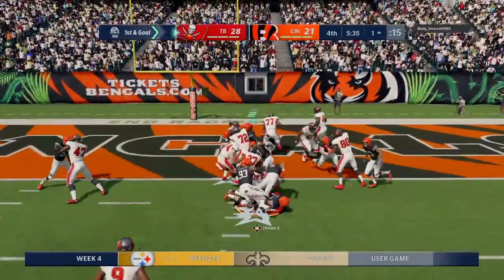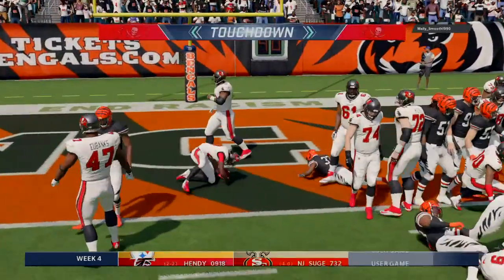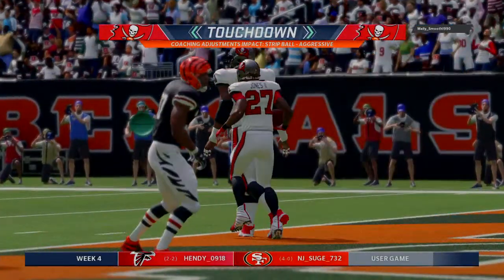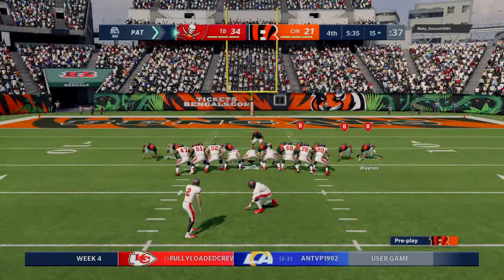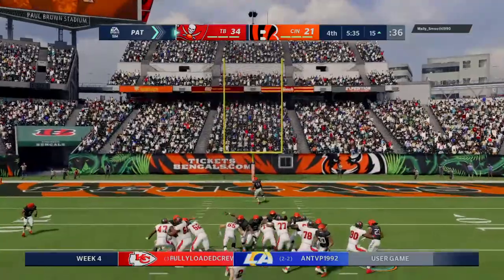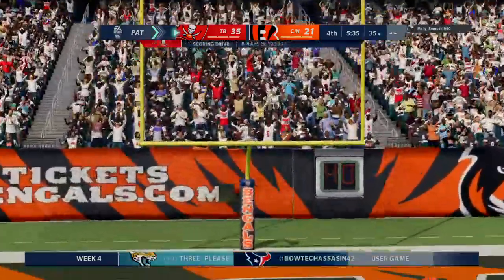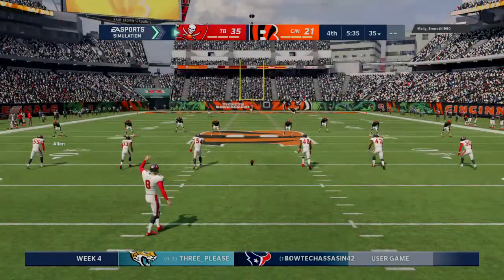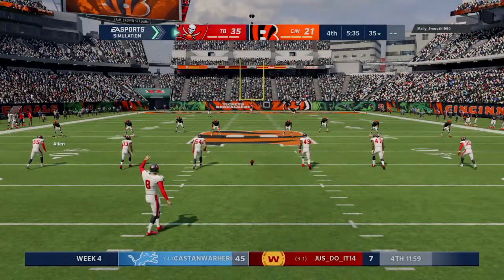They'll try and run it in with Jones. And he's into the end zone for a Tampa Bay touchdown. Ronald Jones with 2 touchdowns on the season, both in this game. And the Buccaneers here finding a way to stretch their lead. Point after, right down the middle. And the lead now up to 14.